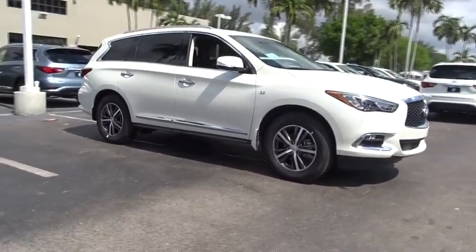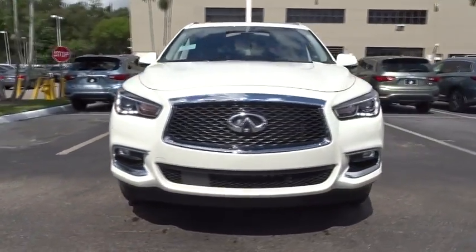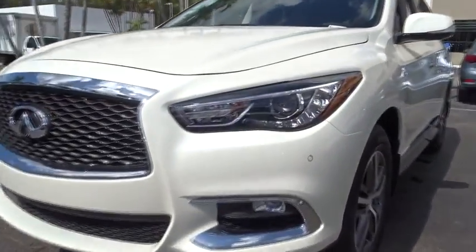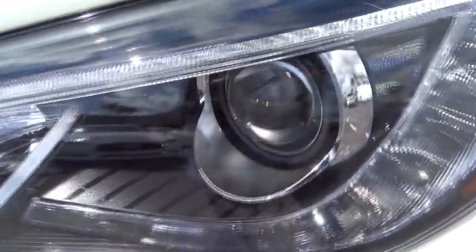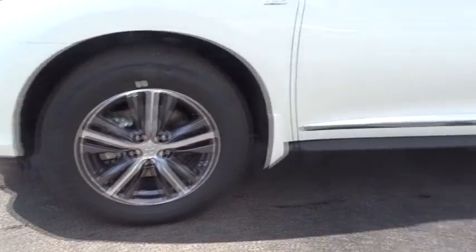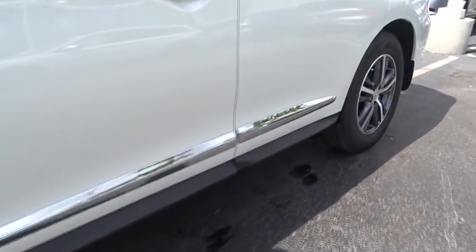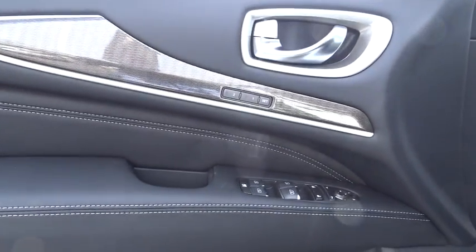Remote engine start, traction control, power passenger seat, leather wrapped steering wheel, dual airbags, power steering, AM/FM stereo with CD player, four-wheel disc brakes, universal garage door opener, center armrest, security system, electronic stability control, trip computer, fog lights, heated front seats, heated steering wheel, CD player, rear window defroster, power windows.